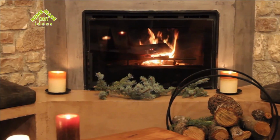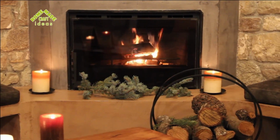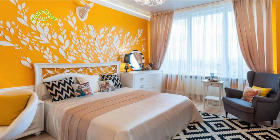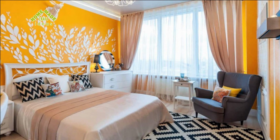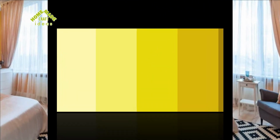Yellow is one of those cheerful shades that can make you feel good. The bedroom is like a warm, bright sunlight every morning, even if it rains outside. To combine the warmth and build an interesting highlight, consider choosing a contrasting color palette to compensate for the warmth and add depth to the bedroom.